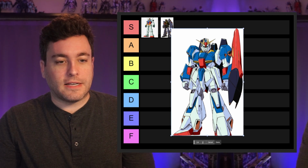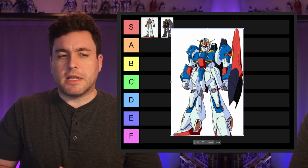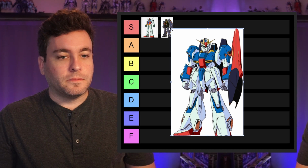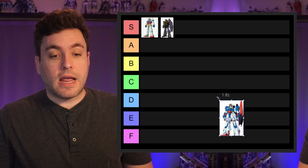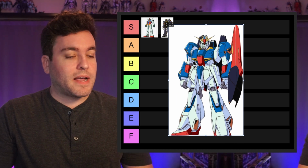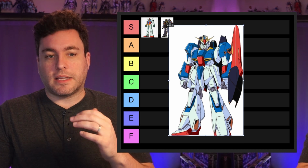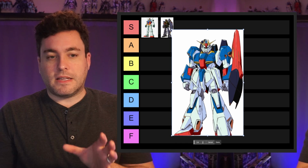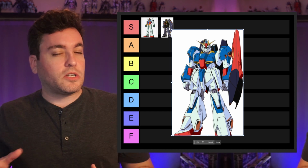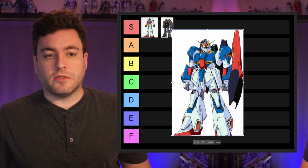All right, here we go, the Zeta Gundam. This is a favorite of mine, as they all seem to be. One thing though, here's what I'll do. I like this design a whole lot. I don't think it necessarily fits in with Gundam right away by the time you get in the Zeta timeline. Like, this is the first to really be so angular and exotic and futuristic looking compared to the goofy, bulbous Zeon or Titan suits.